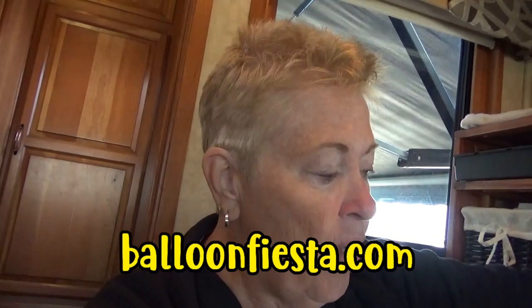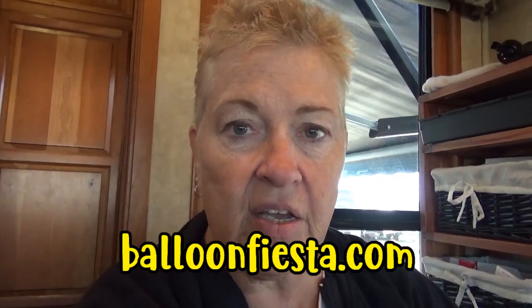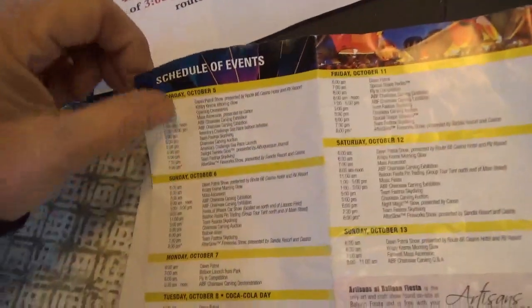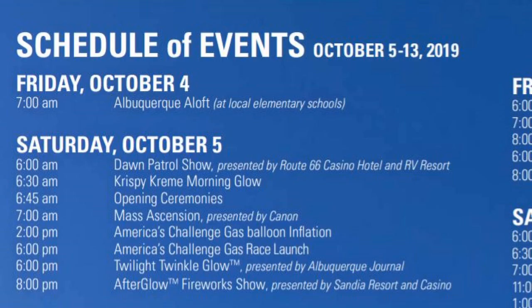When you go online to their website, you'll see the schedule of events. It looks like this. This is what they'll give you also when you come through the gate. It's the survival guide. This is where the map was that I just showed you. But on here, they give you the scheduled events and the entertainment and who the artisans are and where the food is and who's doing the food.